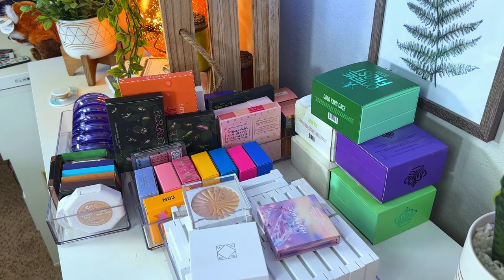All right, so these are all my Ofra highlighters. As you guys can see, I have quite a bit. It's because last year when I went down to the facility and I went down to their warehouse and their factory, they allowed me to shop their whole products. That's why I have so many highlighters. But realistically, I don't use every single highlighter as much as I want to. So we're gonna see what I keep and what I don't keep, but I will show them to you.